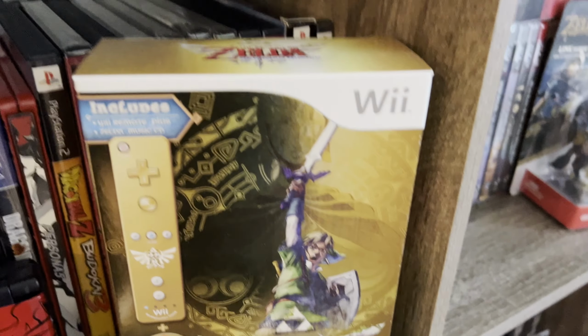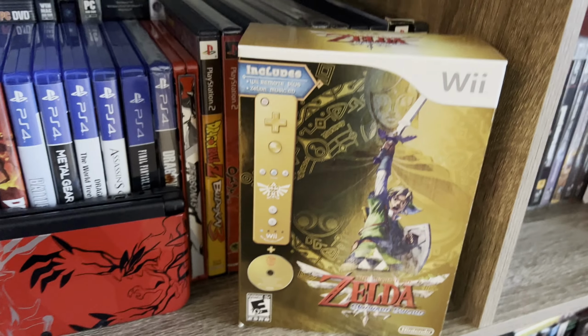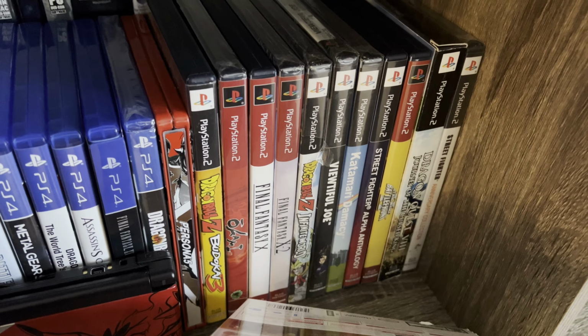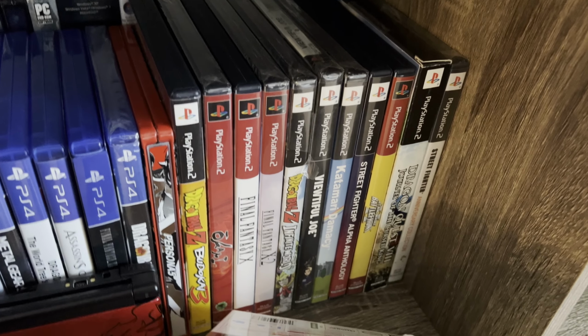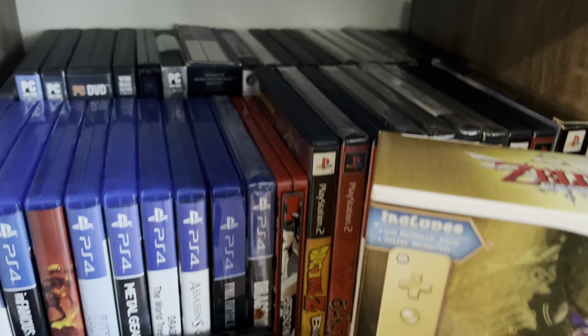Then we're gonna transition over. We have Legend of Zelda, the one with the controller. This is Skyward Sword, original one for Wii. Then we got some Dragon Ball Z games. We got all kinds of stuff here. These are unopened. In the back, we got like PC stuff and some other games.